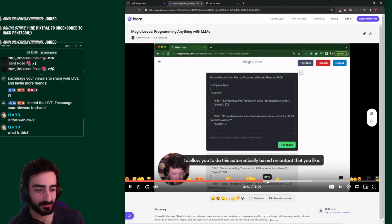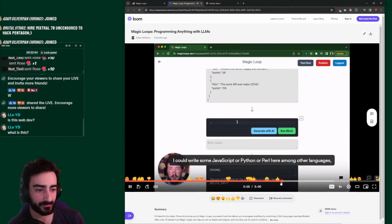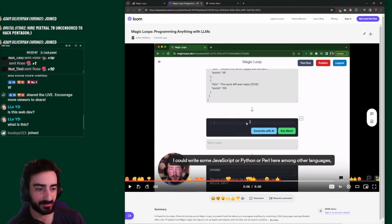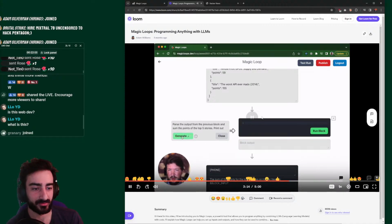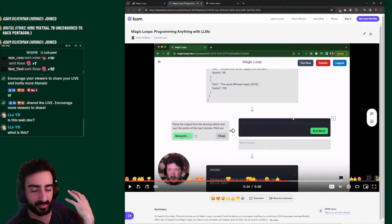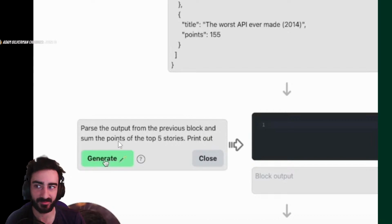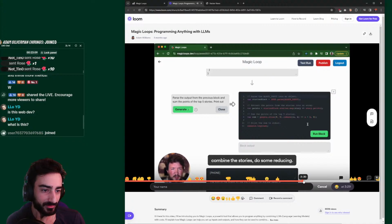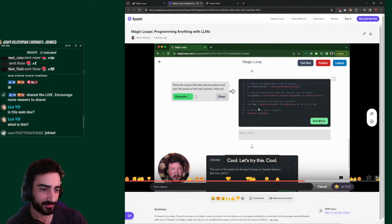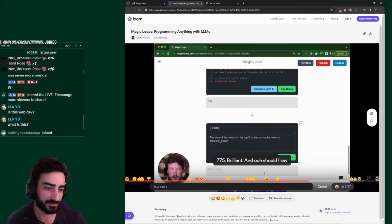Cool. So this is going to come through in one block that operates on these stories. And then the next step, for some reason, doesn't give any text explaining it, but you can write your own JavaScript or Python or any language to process this data that it got from Hacker News. So they've said parse the output from the previous block and sum the 5 points. You can just type it in plain English, and it should generate the code. Okay, looks like JavaScript code for this, and you can see that it summed the points.